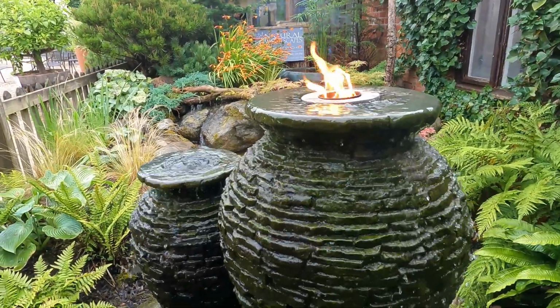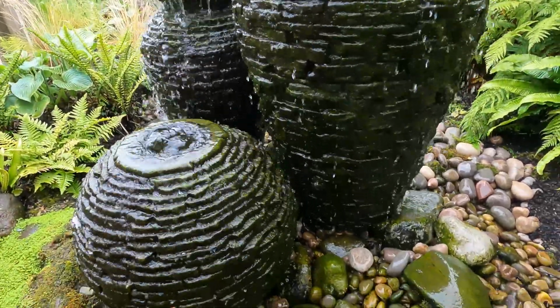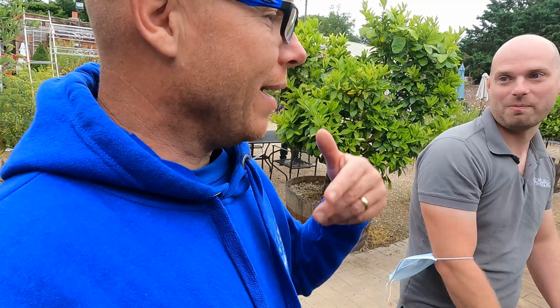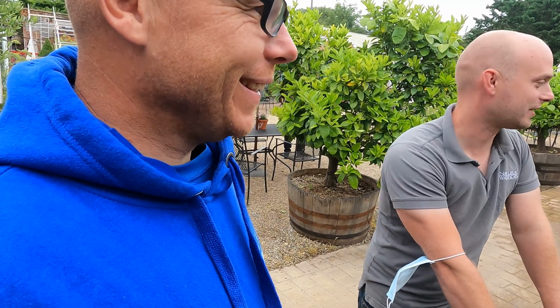The only issue we ever get, it's not really an issue, is a family of ducks comes down every day, which is lovely to see. They're the most mucky things in the world, as you know. Build it and they come. Exactly. It's lovely to see, but seeing 10 ducks trying to get into a bowl is quite impressive at the end of the day.